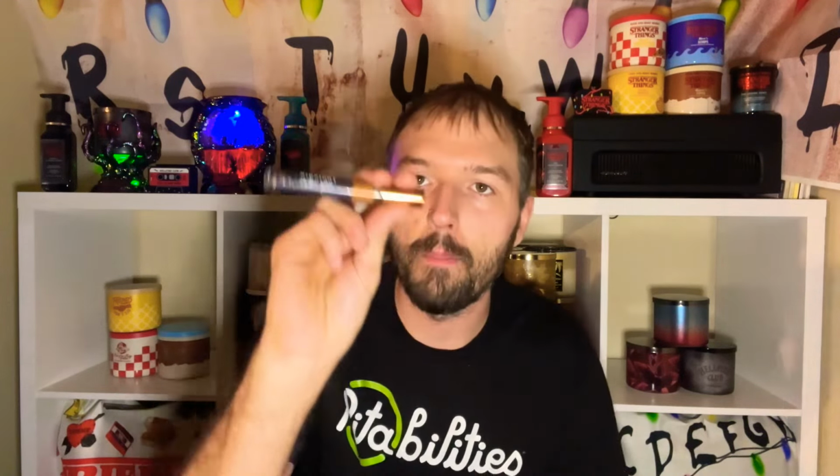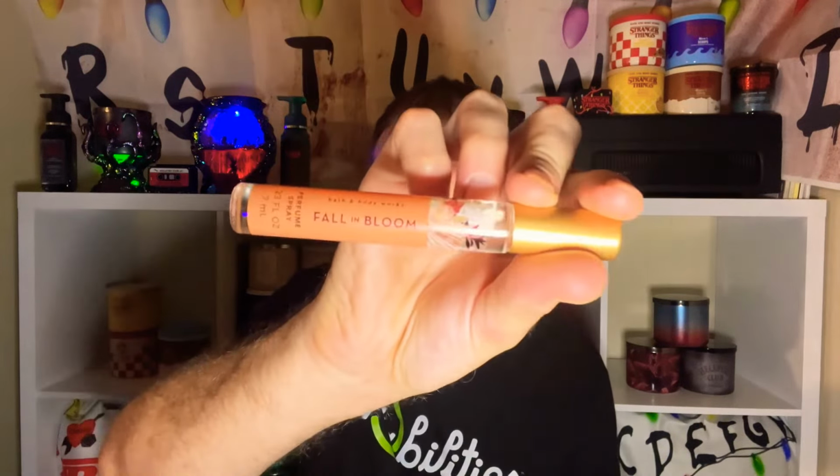So I do have four of them here in my collection. We'll be going over Midnight Amber Glow, Summer Melody, Sunset Glow, and then we also have Fall in Bloom. So yes, let's get started talking about these fragrances and why they never came out in full sizes.